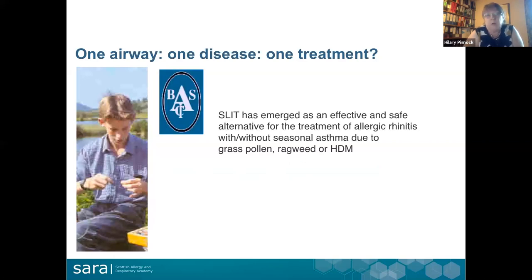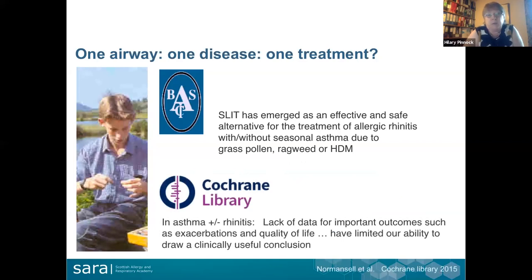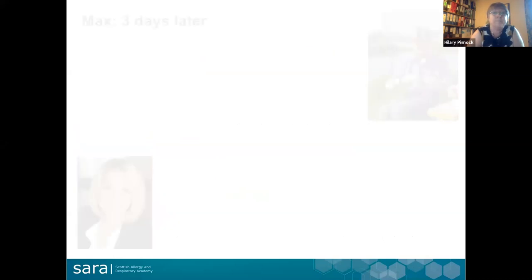And I'm not really going to talk very much about whether immunotherapy is effective for allergic rhinitis, but as to whether it improves asthma control, there seems to be very little data as to whether that's helpful for the asthma symptoms. And Jürgen's already pointed out that you've got to be careful, the patient must be well controlled. You can't use these immunotherapies in poorly controlled disease.